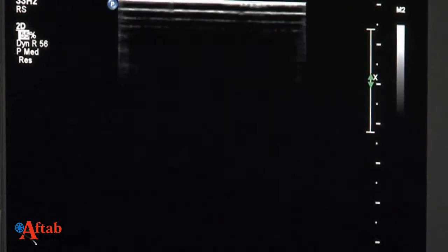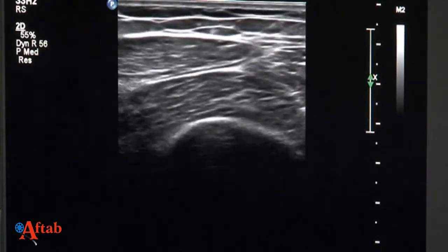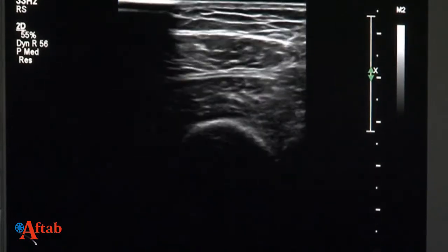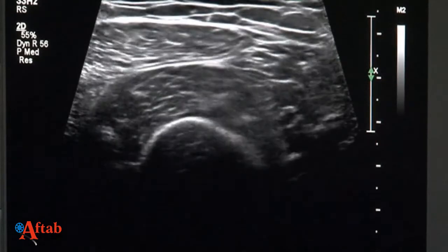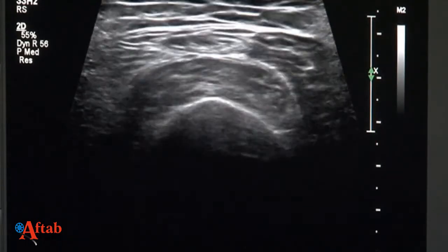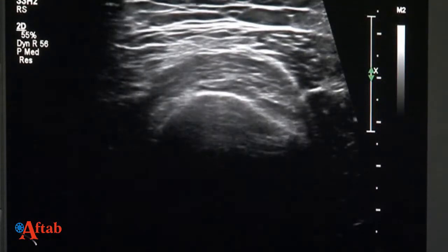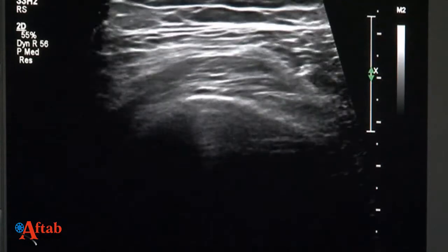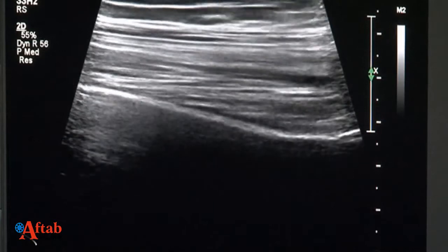So I'm just going to come and evaluate the quadriceps tendon. We're going to go to the musculotendinous junction. And from this musculotendinous junction, I'm coming distally to look at the tendon, and that tendon doesn't show any tear. It is well defined, well demarcated. Long axis scan.